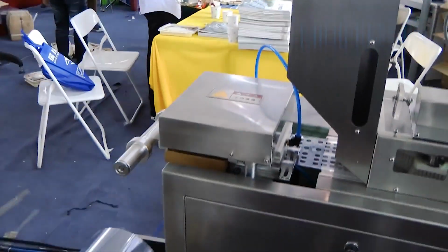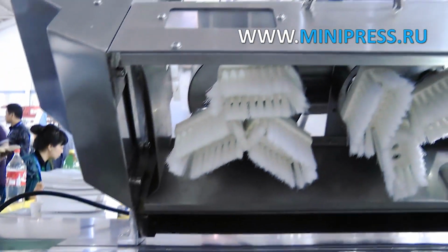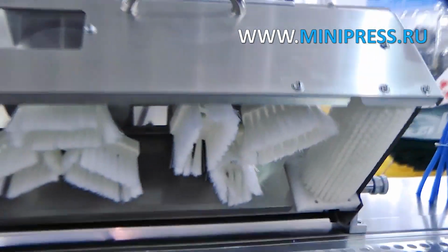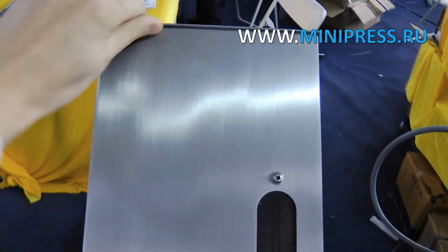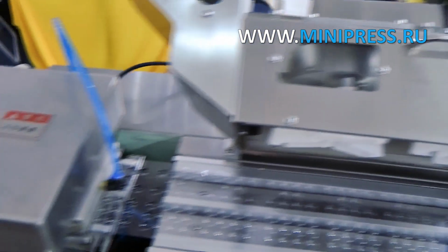Capacity 4,800 blisters per hour. Maximum automation of all processes. Made of stainless steel according to GEMPI standards. We provide detailed instructions for setting up the blistering equipment. Prior to delivery to the customer, the equipment is inspected and tested at production facilities. Complete set and working order is guaranteed.